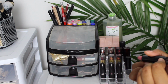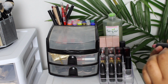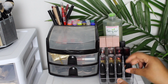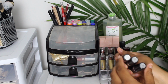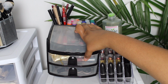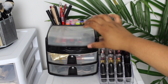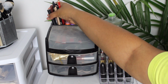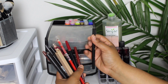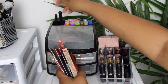Lancome Color Design 329 Love It Cream. Another nude. I think this one is more pink. 3 MAC lipsticks. This is another way you can organize your lip products. Just go into the office supply section and this will be helpful. I have lip liners, a lot of them. So we have e.l.f. dual-ended, and then another one.